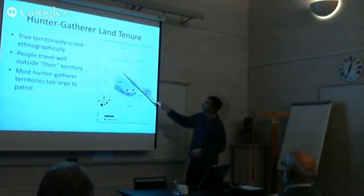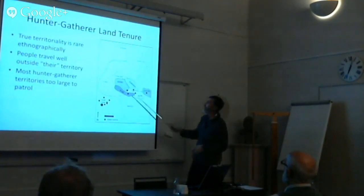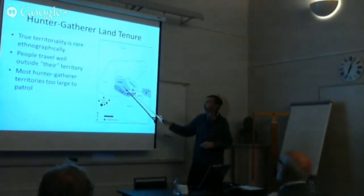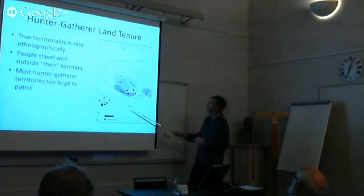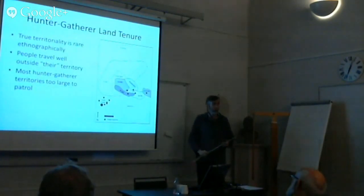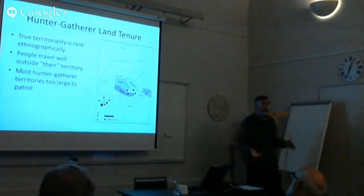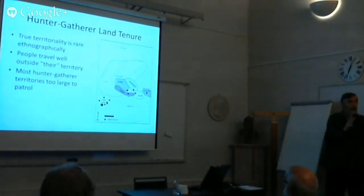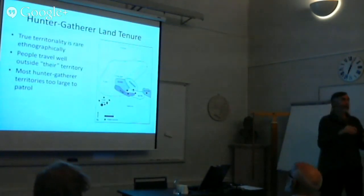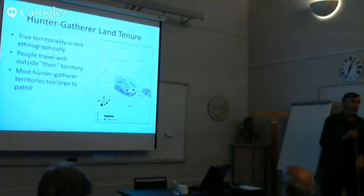But these dots here show the movements, the area covered by about four different Dobe families in one year. They didn't just stay here, they went all over the place. And some of those places they went encompass land that the Kangwa or the Kube would have considered to be theirs. So they're not restricting themselves to one area, and they're moving fairly widely over territory that belongs to some other group of people.